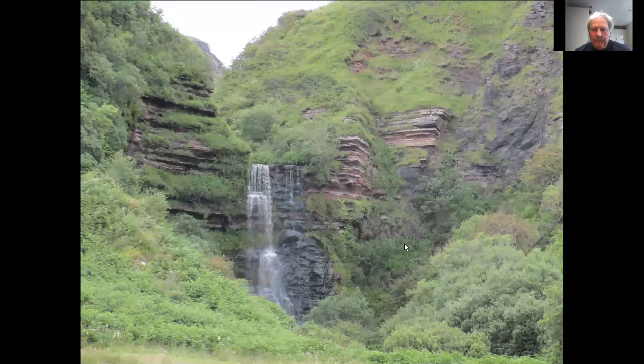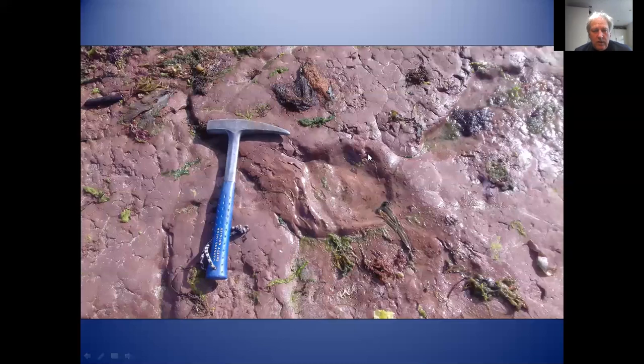Little waterfall here. But within these beds on the shore, you can find these things. This is a reptile or amphibian footprint from the Triassic preserved in the sandstone. There are loads of these on the island in the Triassic beds, but unfortunately these beds are quite soft and they erode quite quickly, so they won't last for a long period of time, but new ones are constantly being exposed. So that's just on the shore right in front of the hotel.